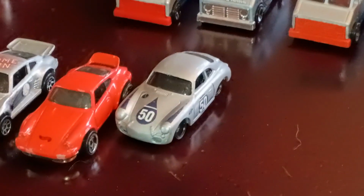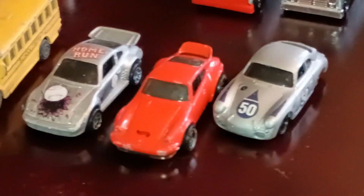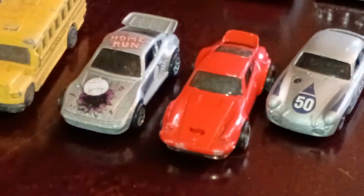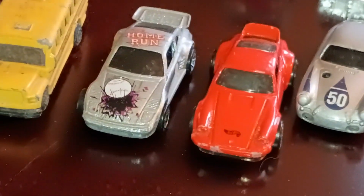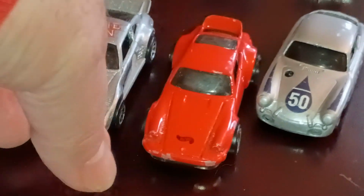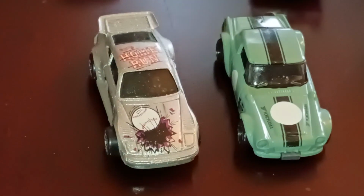Now we have a few Porsches that I picked up. And I know some of you collect Porsches. So this one here, the home run one, is going to be going out to somebody.